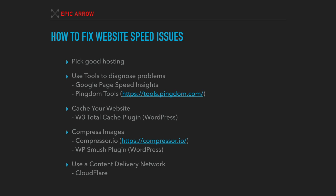So what we're going to do right now is I'm going to hop over to the browser and we're going to run through a few of these tools. Actually, we're going to run through all of them to give you a good idea of how to use them and what they look like.